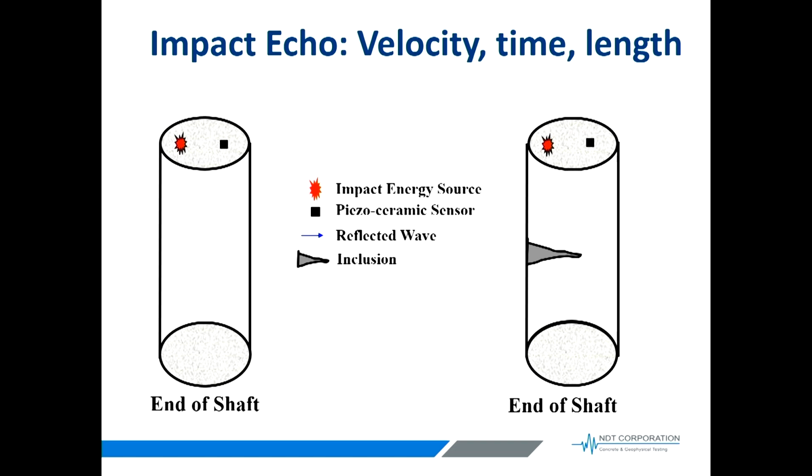Testing piles. Now we're using the echo, the reflection part of those energy waves. As they propagate down to the bottom, they will get reflected off the tip of the pile and come back. If there's an inclusion in, say, a drilled shaft or a concrete pile, maybe groundwater, if we pulled the cans too early and it's creeping in there, we may get a secondary reflection at a shallower depth. So we measure the velocity of an individual pile, we record the two-way travel time, and calculate the length.